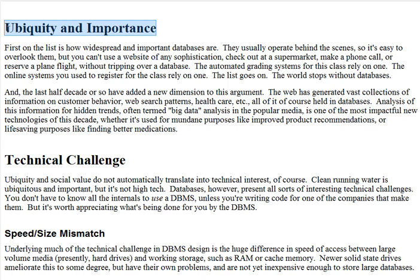And the last half-decade or so have added a new dimension to this argument. The web has generated vast collections of information on customer behavior, web search patterns, healthcare, etc., all of it, of course, held in databases. An analysis of this information for hidden trends, often termed big data analysis in the popular media, is one of the most impactful new technologies of this decade, whether it's used for mundane purposes like improved product recommendations or life-saving purposes like finding better medications.